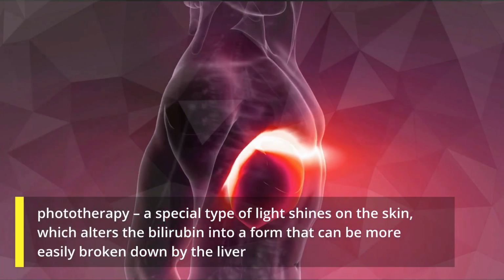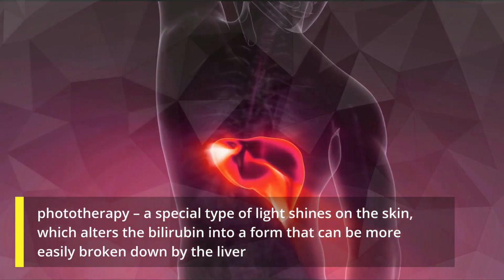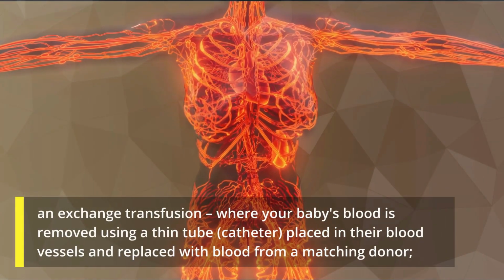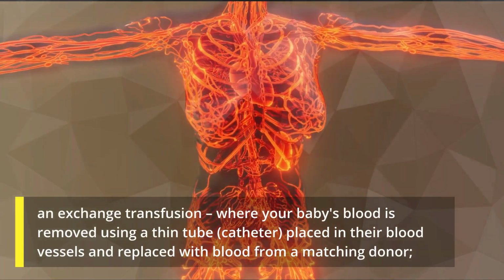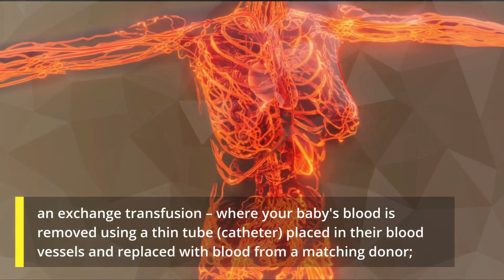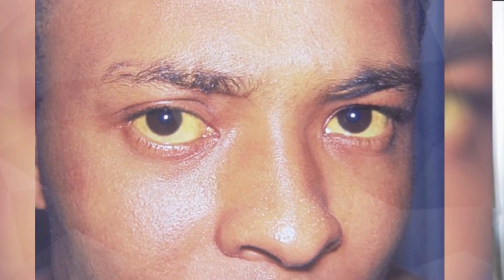Phototherapy, a special type of light shined on the skin, alters the bilirubin into a form that can be more easily broken down by the liver. An exchange transfusion is where your baby's blood is removed using a thin tube, a catheter, placed in their blood vessels and replaced with blood from a matching donor.